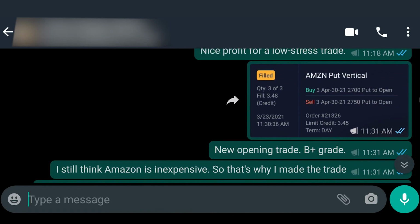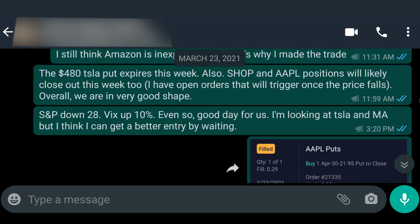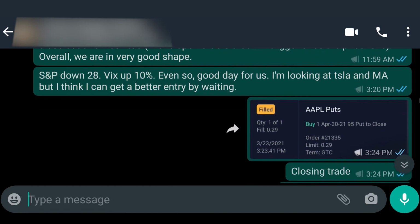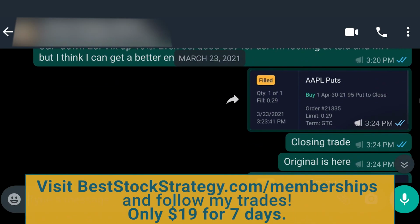New opening trade, B plus grade. So here's a trade that brings in over $1,000. S&P down 28, VIX up 10%. Even so, good day for us. I'm looking at Tesla and MasterCard, but I think I can get a better entry by waiting.